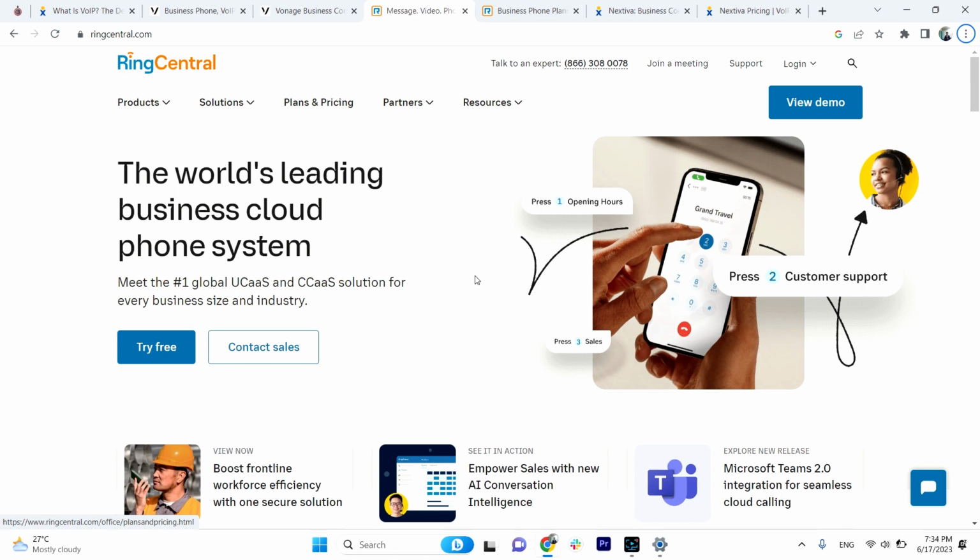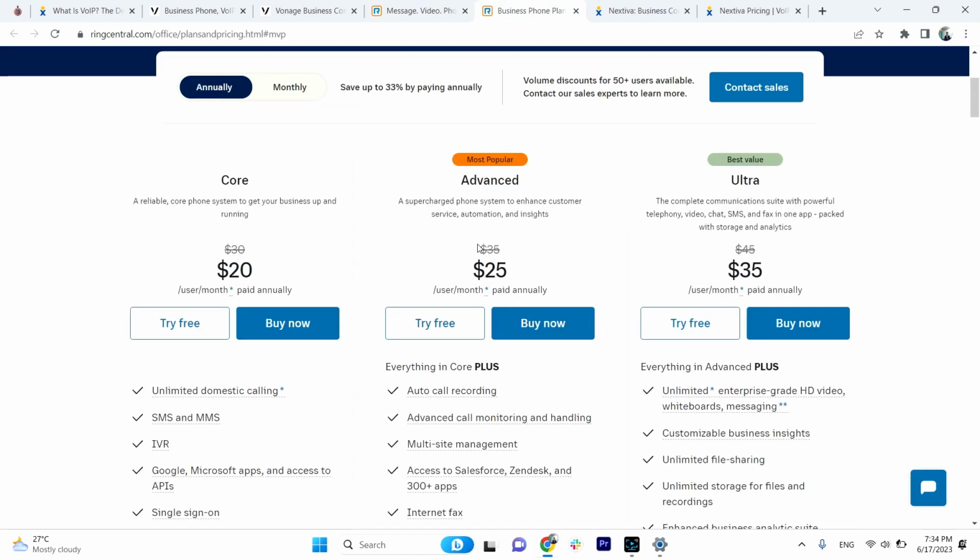Let's talk about its pricing. It gives you two options to pay, annually and monthly. So let's talk about annual prices. For Core, you need to pay around $20. For Advanced, you need to pay $25. And for Ultra, you need to pay $35.